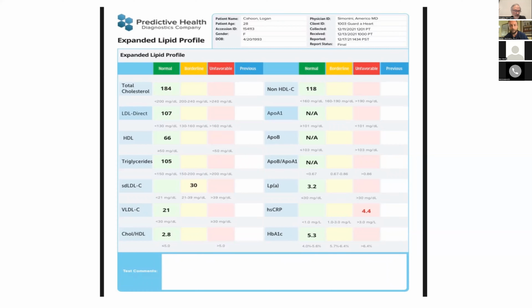No, that's actually a really good use, because it's clear that long haulers have a smoldering endotheliopathy, because the main disease process in COVID is an endotheliopathy. That's an inflammation of the lining of the arteries. And that's why the lungs, the heart, the brain, the kidneys, the liver, they're the most affected by this, so it makes sense. Precisely. Great.